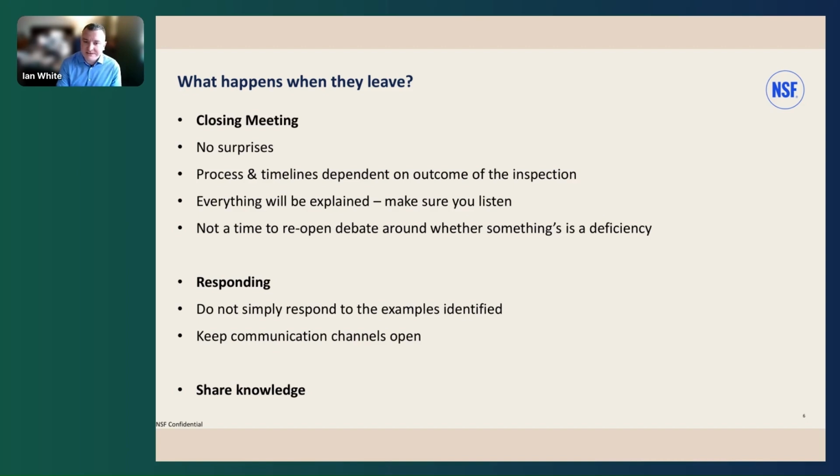Routinely, at the closing meeting, the inspector will read through the deficiencies they've identified. All the agencies that I've worked with operate in a transparent manner and will make you aware of deficiencies as and when they find them. As such, there really shouldn't be any surprises come the closing meeting.